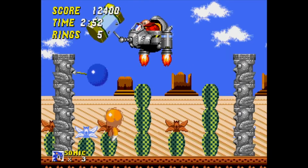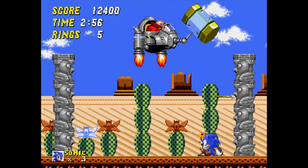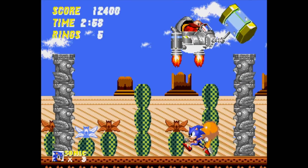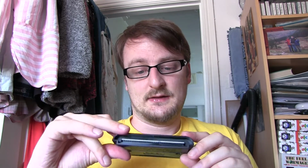It also reuses boss battles from other Sonic games, albeit with some colour changes here and there. It's just quite an interesting game to play through. It's a different spin on Sonic. You shouldn't expect a whole brand new game, but at least the level designs themselves are new, so you can get some newness out of that. So yeah, that's Sonic the Lost World.